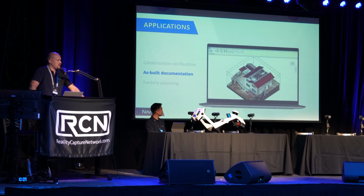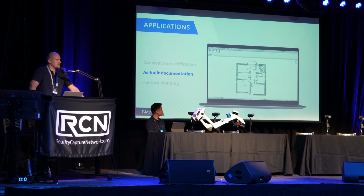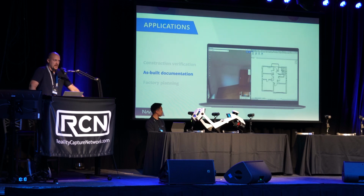And we have some of our folks who are practicing the workflows, our clients from TruePoint. We recently put up an interesting webinar on how they combined their static scanners with the VLX.